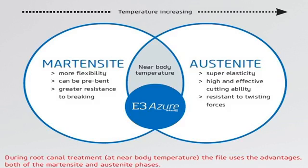So martensite is completely resistant to cyclic fatigue, can be curved, can be passed through any kind of ledges, because you can adjust the tip so it can fit inside the ledge site. All this happens at body temperature. So you can ask what happens if the temperature increases. Yes, the file will be more cutting efficient, but it will not transfer completely to austenite.